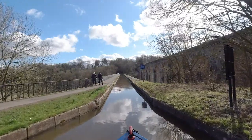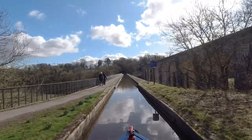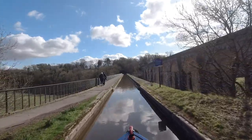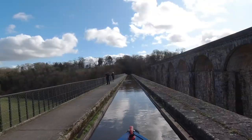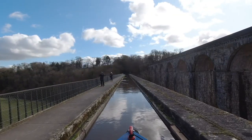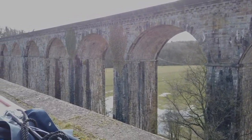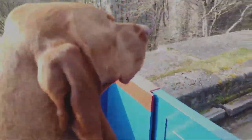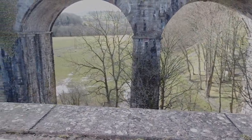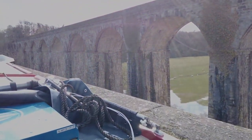And here we are going over the Chirk Aqueduct, and you can see the viaduct on the right. Have a look. Ziggy's having a good nose, aren't you? He says, yeah, I've got to have a good look. Good boy.